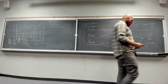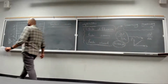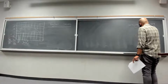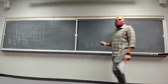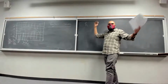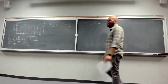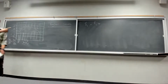Okay. So what was the Taylor series? The Taylor series could give us the value of a function f at one point using the value of that function at another point. That was the idea. So f at point 1 is equal to f at point 2 plus, what was the rest of it? Does anybody remember? You have seen this before, right?